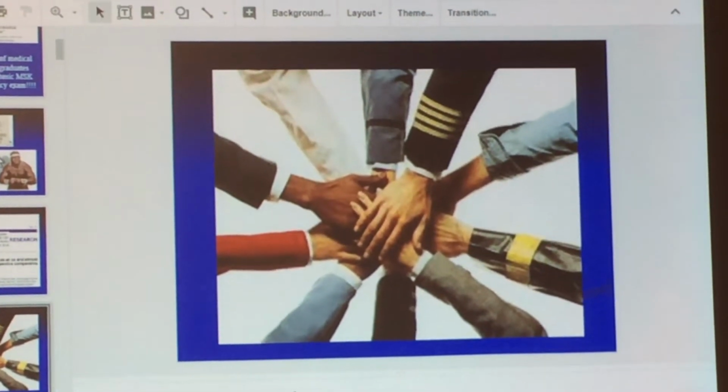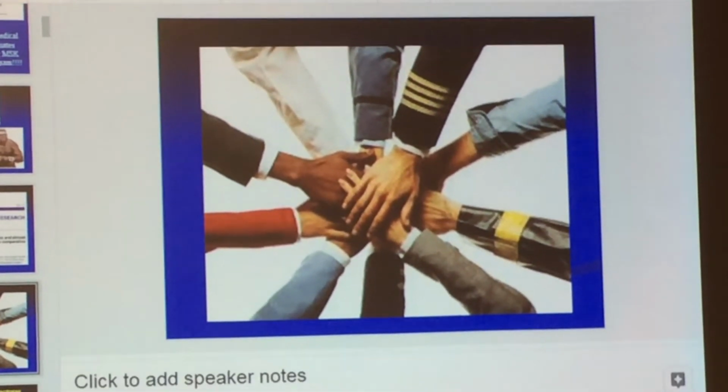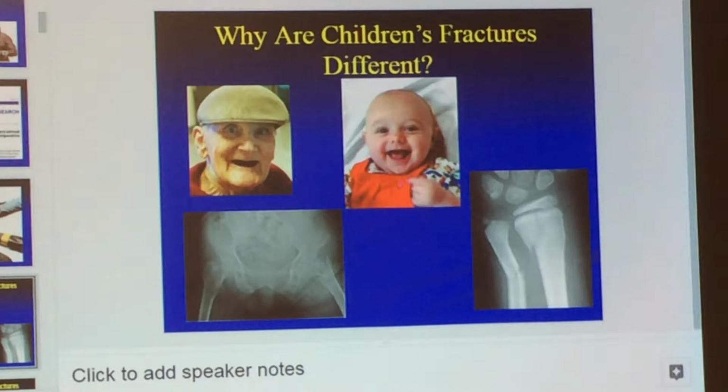This picture I like just because it shows how many different people, in all different areas of life, we need. We need every one of you and every one of us to make sure that we treat these kids with the best care we possibly can.